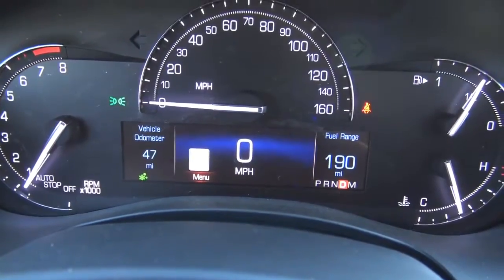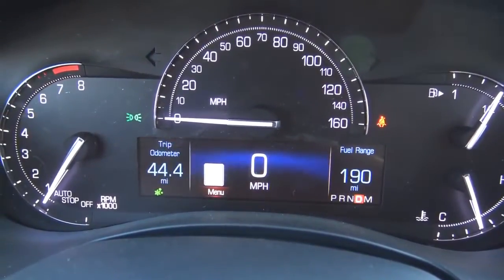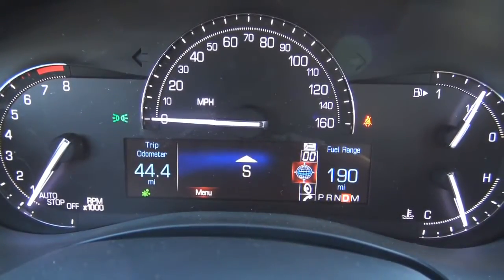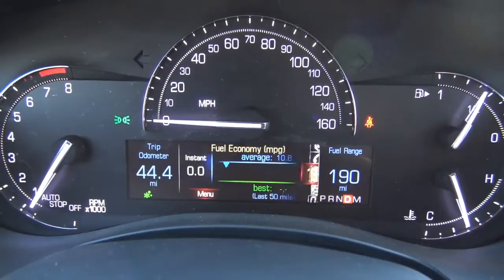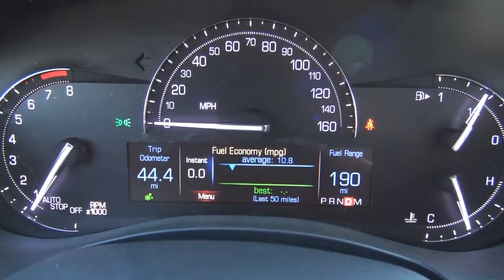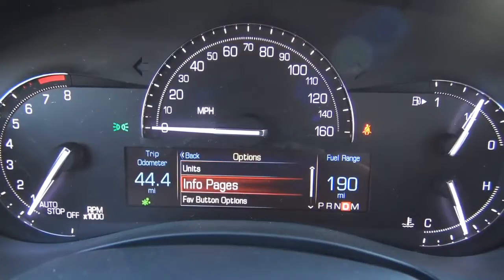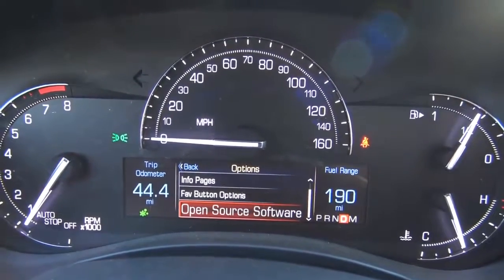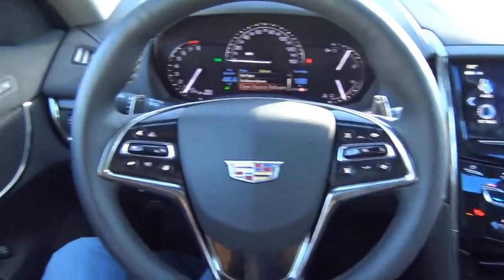It also shows you a digital speedometer, and you have your fuel range, and it shows you your vehicle odometer, and then you also do have your speed limit that it shows you. It shows you direction of travel, what audio source is playing, what song is playing. And then if you have a phone connected, information about your fuel economy. Then you have your units, info pages, lots of vehicle information here, and it's quite useful. However, I wish there was a big TFT instrument cluster instead of this little screen right here. Alright, let's go ahead and shut down the ATS Coupe. Let's go and check out the rest of the vehicle.